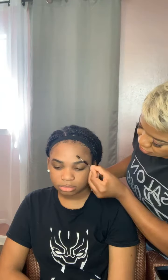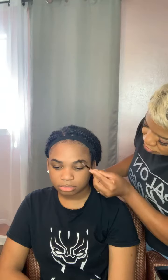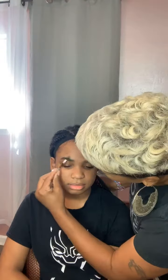Okay, so next we're going to concentrate on her brows. Because she is a teen, we want to keep her brows nice and natural. The first thing I would say with all teens is they just need to get into a routine of brushing their brows the way their brows grow. And so I'm always on her. You can ask her, I'm always on her. Go brush your eyebrows. Go make sure that they look nice and neat. Lay them down. So we're just brushing her brows.